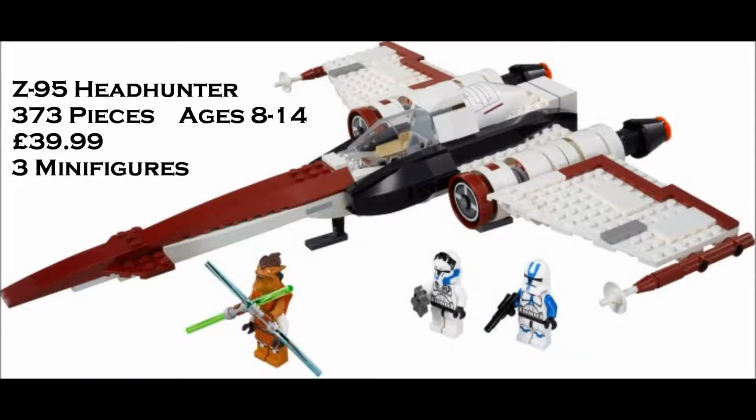Okay, so this is the Z95 Headhunter, 373 pieces, ages 8 to 14, and it retails at £39.99, and it has 3 minifigures. Now, my initial reaction to this set is it doesn't quite look like 373 pieces. Obviously the ARC 170 that came back a few years ago was actually £50, but that looks substantially bigger. My initial reaction to the Headhunter is it looks a bit small for what it is.